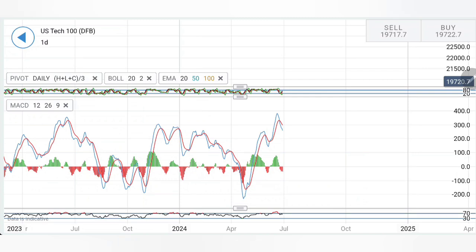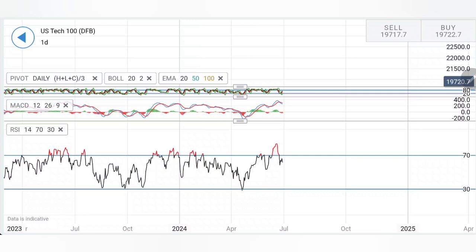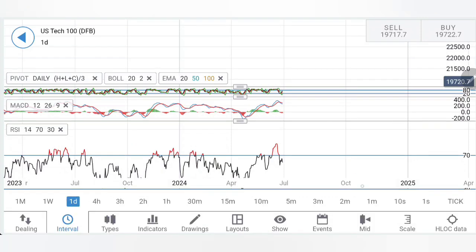I think if it stays below the 19,660, 670 zone in the coming week, if it starts the day with that, you can stay short. We can look forward to 19,600, 500, 400. And if it stays below 19,400, possibly we will look forward to a sharper correction and a sharper fall. If not in the coming week, possibly in the next week. Yes, we may look forward to this. Again, I am saying our Nasdaq 100 is fragile. RSI is overbought, trying to come out of the overbought zone.